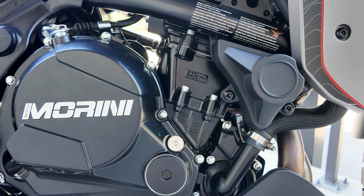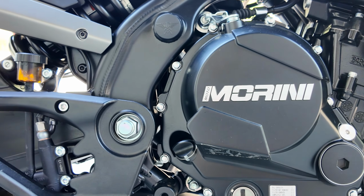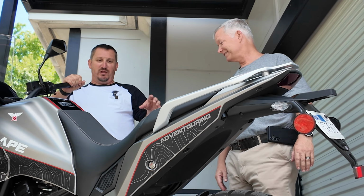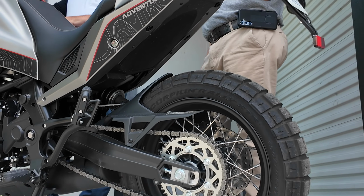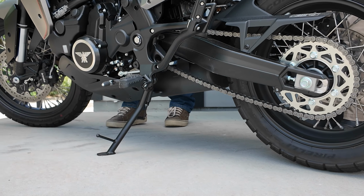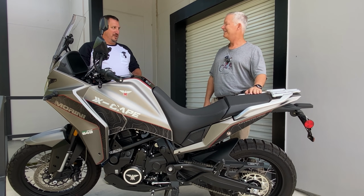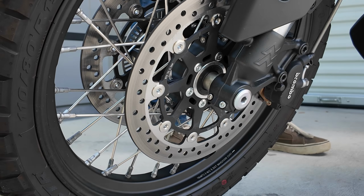Correct. One of the interesting things about this bike is that yes, it is built in China. However, everything is sourced in Europe. You have Brembo brakes, a Bosch electronic fuel injection system, Bosch anti-lock braking systems, Marzocchi suspension, and a KYB rear shock. Everything you see component-wise is just like you have on an Aprilia, a Honda, or a Ducati. The list goes on.